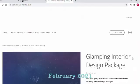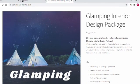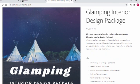So I'm going to take you back to February of 2021, where we had just got in touch with Zoe. She sent us through all the info, and we need to fill in the questionnaire for her to figure out exactly what we want from the space. Okay, this is exciting. Glamping interior design package. Give your glamp site interior real wow factor with the glamping interior design package. That's what we need.